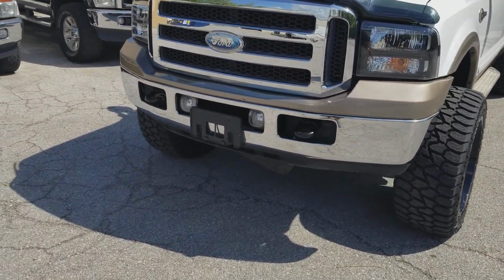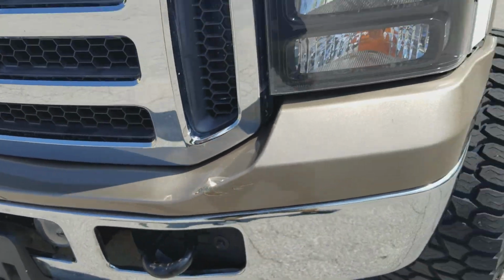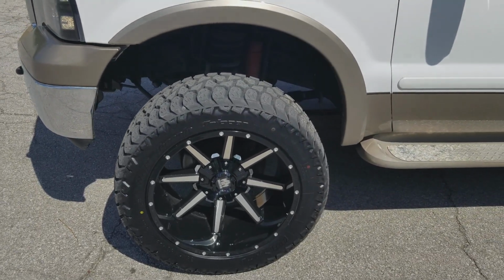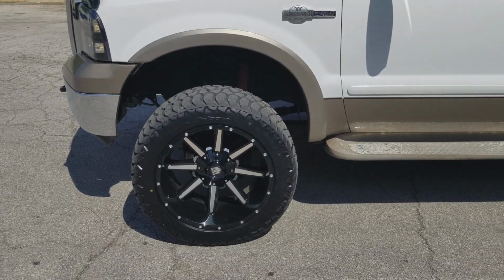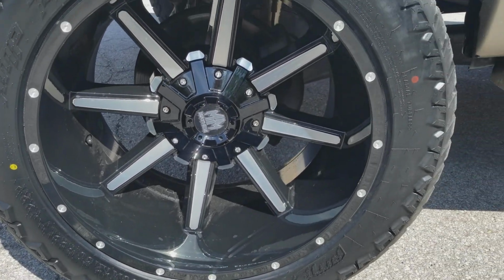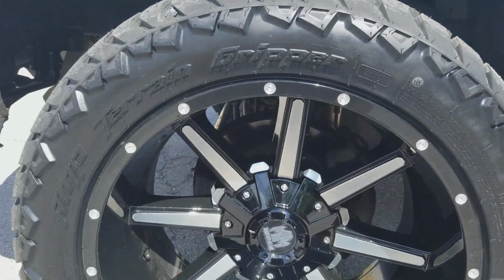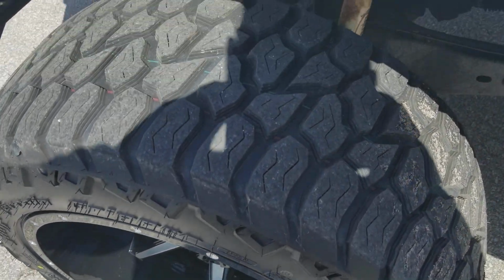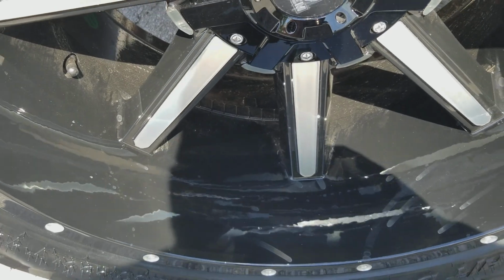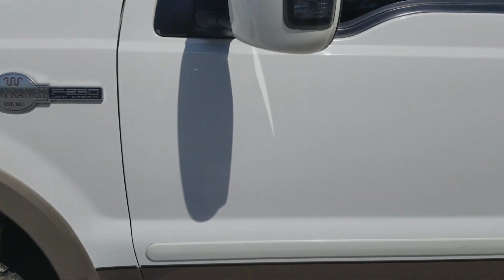But going over the truck, great condition all around. Couple little scratches with some touch up on them there. We've got a 22 by 12 inch wide Mayhem wheel, and it's got a -44 offset, and we're running a 35 by 12.50 by 22 all-terrain tire. Wheels and tires are brand new. They have a machine milled face on them. A lot of lip. Super nice looking wheels and tires. And then we've also got a 3-inch leveling kit up front.